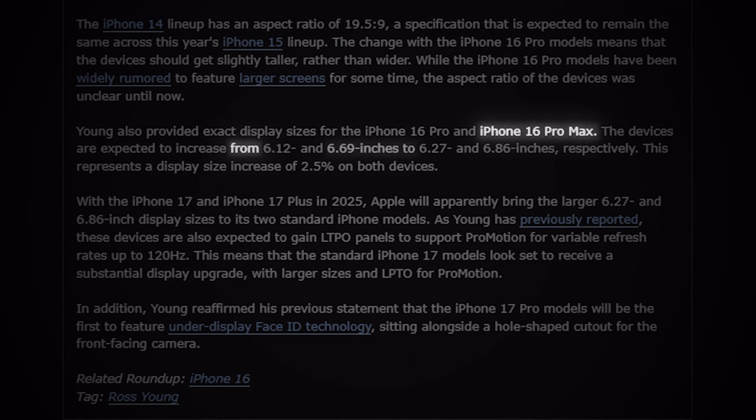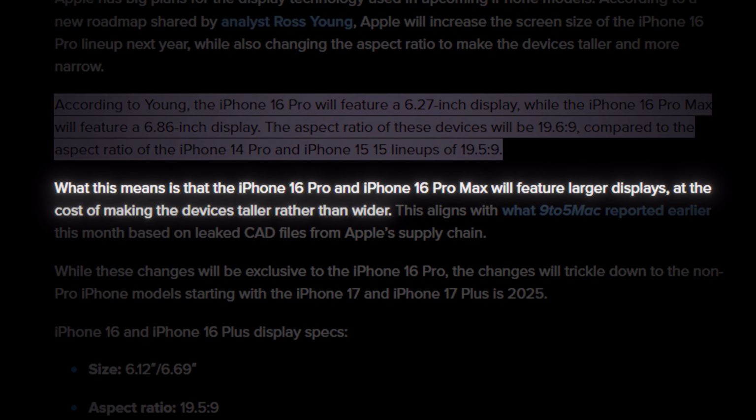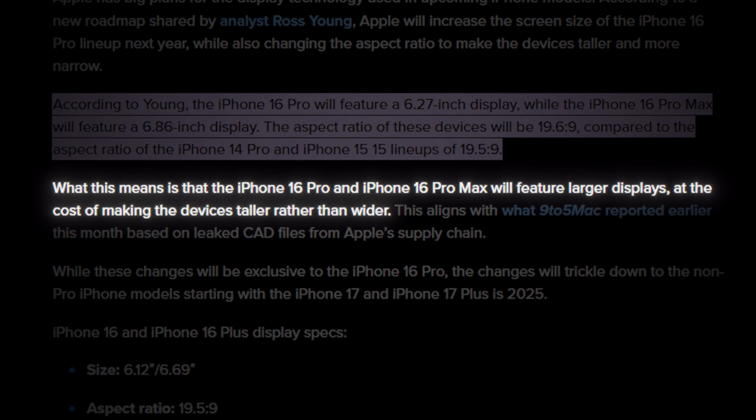On the 16 Pro Max, the display will go from 6.69 inches to 6.86 inches, which is around a 2.5% size increase. The interesting part is that displays appear to be taller rather than wider and taller. If this turns out to be true, I see this as an acceptance of the vertical format of our life and prioritizing vertical feed over horizontal videos.